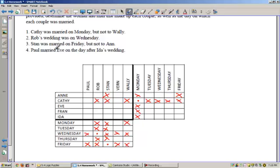Number four, Paul married Eve on the day after Ida's wedding. So Paul married Eve, so where's Eve and Paul? So I'll put a dot here, and X out the rest of those in that column and row. And then notice also here, Paul is not getting married on Wednesday or Friday, so for Eve, we can come over and X out Wednesday, Friday.